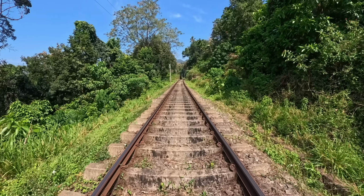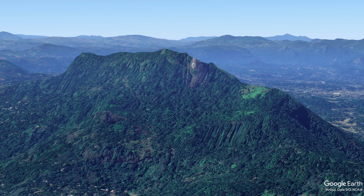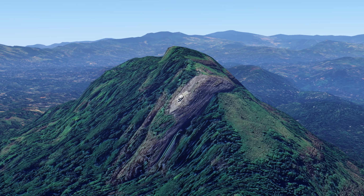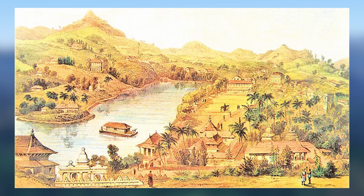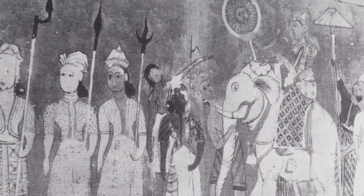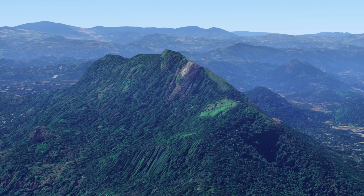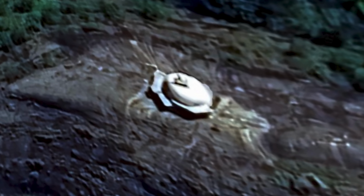But this train line is not the only relic of colonial history found here. The very mountain I am aiming to summit today is also steeped in fascinating and bloody history from around this time. For centuries, the peak was a strategic stronghold, guarding the ancient Kandyan kingdom from foreign invaders. The British and Dutch both tried to conquer these lands, but the Kandyans, masters of guerrilla warfare, fought fiercely from these very slopes. Particularly in the 1803 British invasion, Alagala became a key battleground, so perhaps the structure I found on this summit is related to this military past.